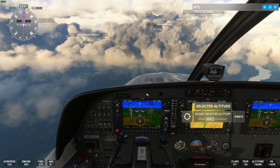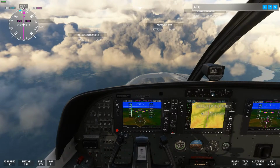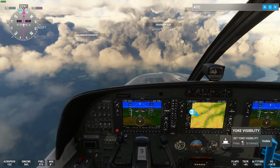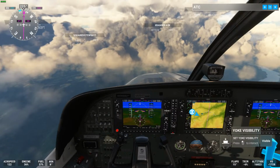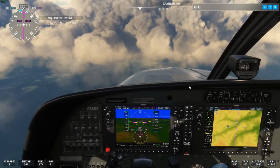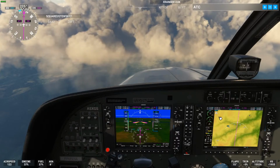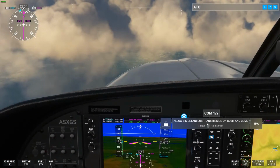16,000 feet. We can actually reduce that even more. We're going to reduce our target down to 6,900. Alright, speed check good at 122, crossing over 15,007. Our torque and RPMs are good. Oil temp and pressure is good.